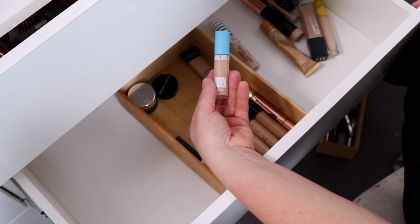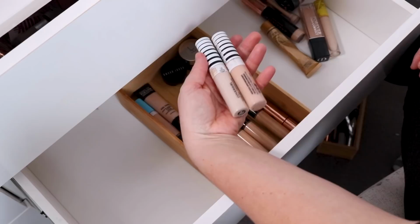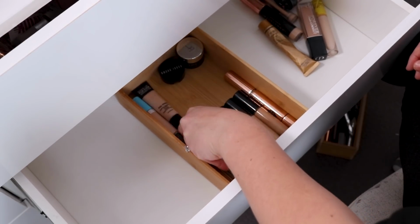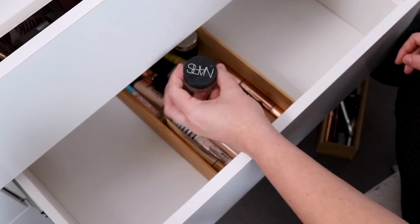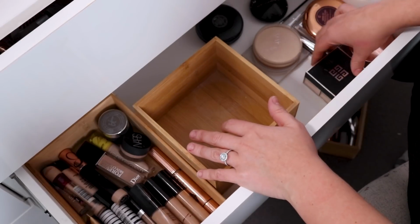This is okay. I can use it. I don't super love this. I don't love it as much as the foundation, that's for sure. These are so good. These are the best drugstore concealers. Nearly some of the best concealers, just period. That is concealers. I'm happy with that. Let's move on to the powder section.